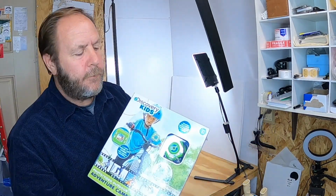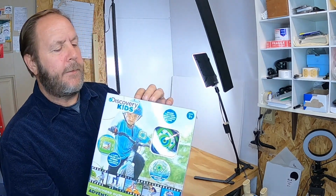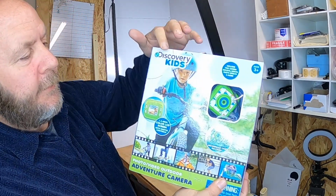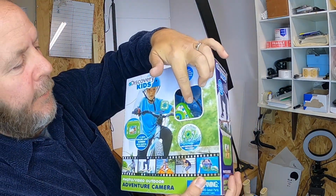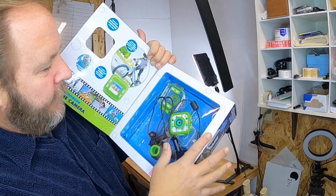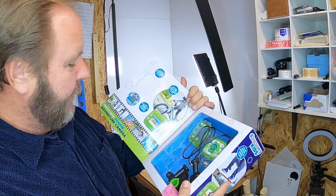Alright, when I was out there thrifting, this is one of the first things that I picked up. This is a Discovery Kids. It's kind of like a GoPro for kids. You can see on the picture there, he's got it mounted on his bike. It's loose in the packaging, but it's still open, so I'll have to see if I can get it there. It's got all its pieces.